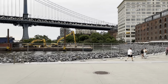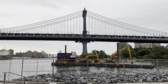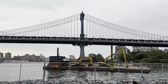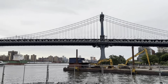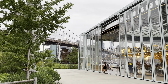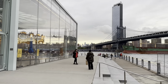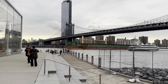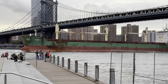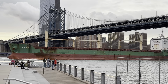All right, that was Jane's Carousel. Now here we have the Manhattan Bridge. This was built in 1910 because the city was growing so fast. The Brooklyn Bridge just could not sustain the traffic and all that, and so they had to build another bridge. And man, look at that ship. Holy cow. Looks like an oil tanker.